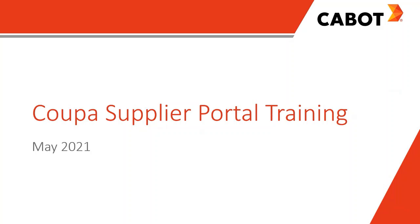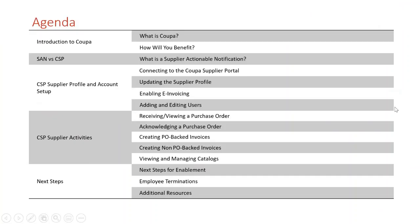So we will go through an overview of your capabilities within the Coupa Supplier portal and how it will help you transacting with Cabot. We'll talk through invoicing and adding and editing users, as well as reviewing purchase orders and catalogs, and then talk through next steps for you as suppliers prior to our go live date.